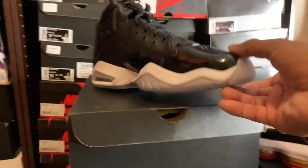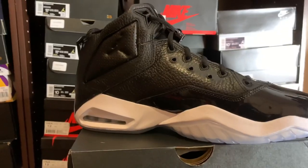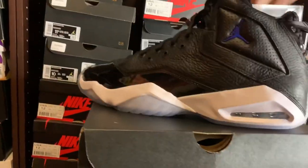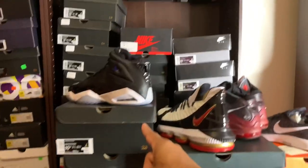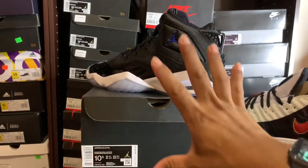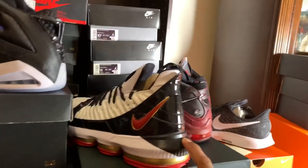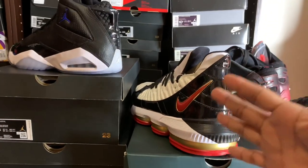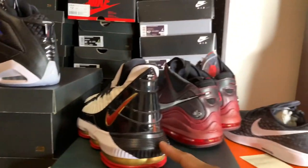always check your research. Probably I'm gonna go 100 and then the buyer pays for the shipping. So that is a good profit, and that will be a mix of long term and short term investment. The LeBron 16 Super Brown is probably a little bit longer, but the price, you can't go wrong with that one.